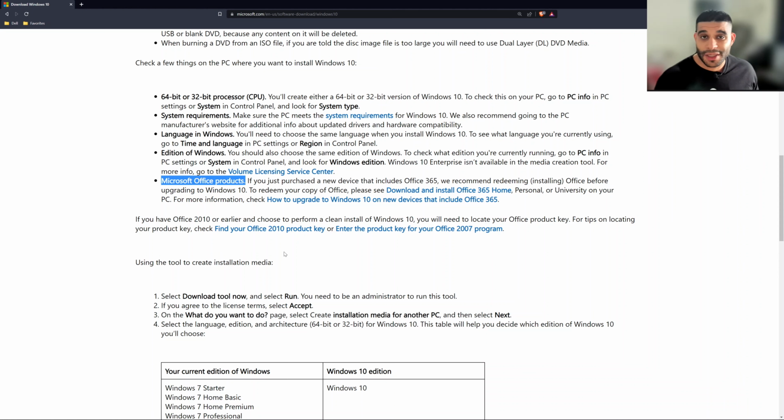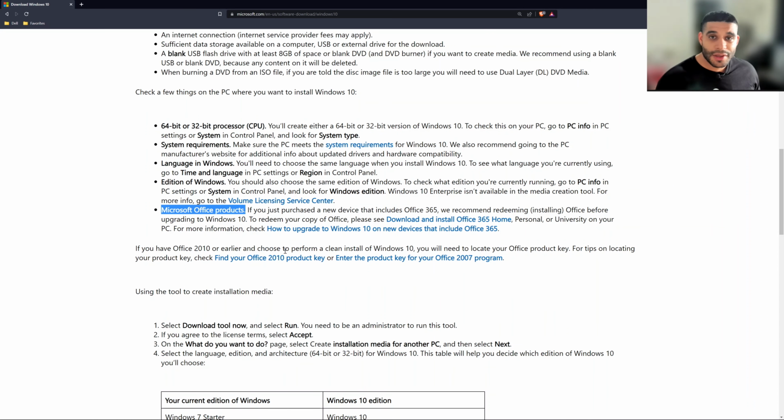Now, if you fall into the camp where you are upgrading a computer, you want to make sure that you take down the product keys of the software that you have, because in case you need to reinstall that software and you're having issues, you can always do a clean install on the software. Now, with all those little checks done, let's head over into downloading the tool and actually walking through the steps of how to create that media.